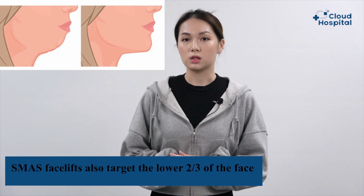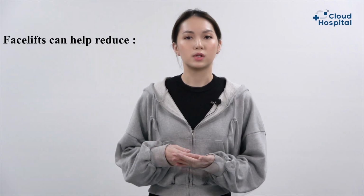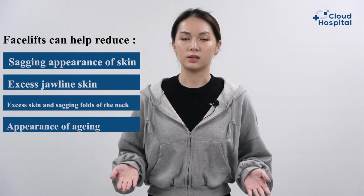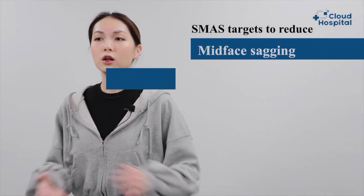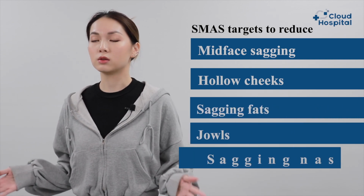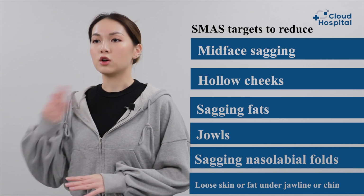SMAS facelift targets the lower two-thirds of the face, and just like a regular facelift, it adjusts sagging skin, excess fat, and loss of volume of the cheeks. However, it's not as invasive as a regular facelift. SMAS facelift targets specific goals in restoring young facial appearance, including midface sagging, hollow cheeks, sagging fat, jowls, sagging nasolabial folds, and loose skin or fats under the jawline or chin.